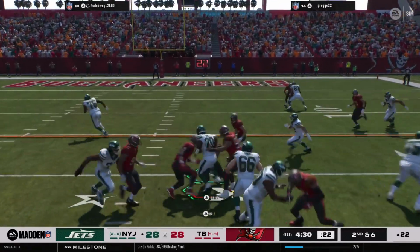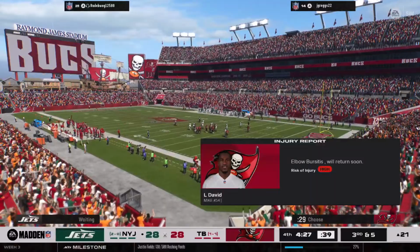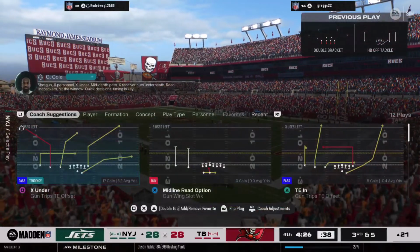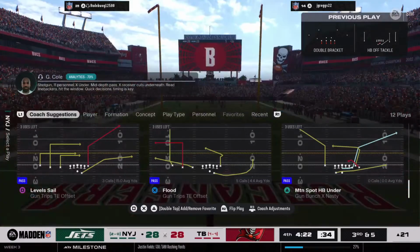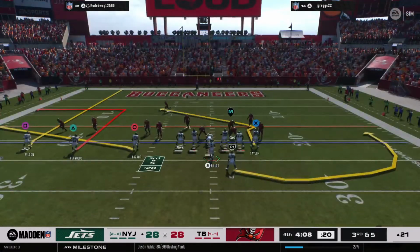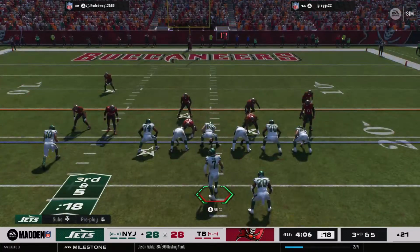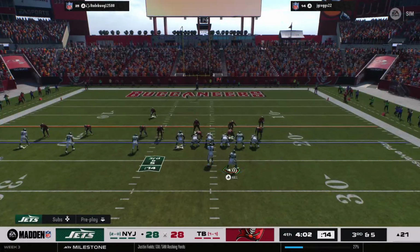A run here with Hall. And that won't get a whole lot. Maybe a yard. That's it. It's a gain of a yard. And it's 3rd down. The crowd making their presence felt. This is 3rd down.